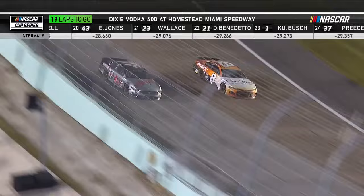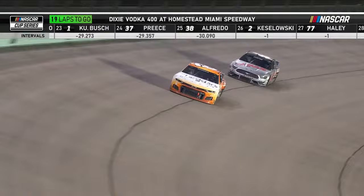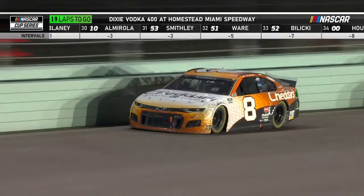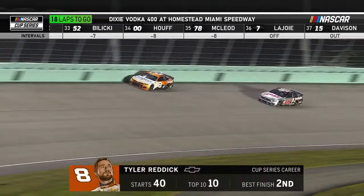Slide job here. Still sliding. It was a literal slide job. Wonder what he learned last night in the finish of that Xfinity race. Nice job by Myatt Snyder on the final restart to win his first career victory in the Xfinity Series. And Reddick was the man he had to beat.